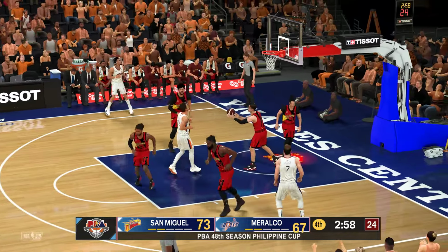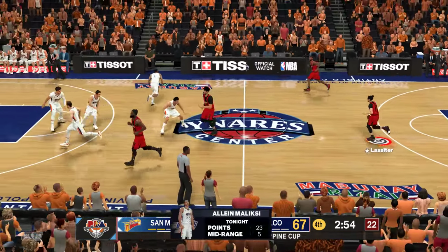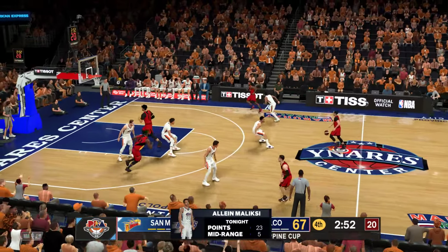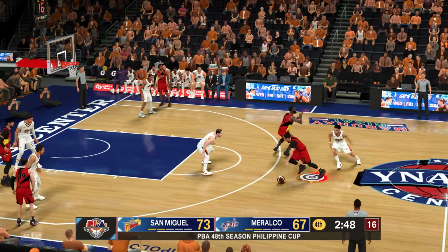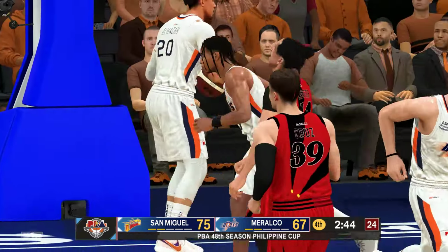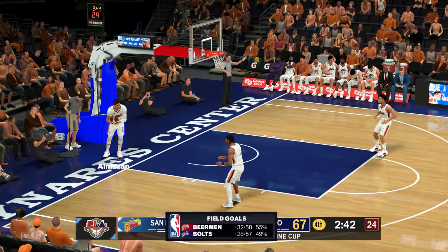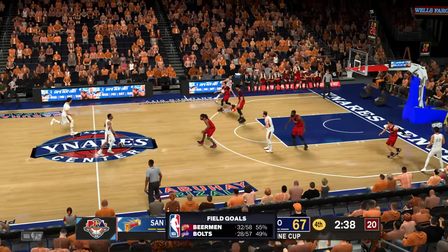Gets to the rim for two with the D all over him. Taking people to school with moves like that. Bucket. He's now 9 for 11 after that one. And man, is he in a zone right now. Seems like he can't miss.